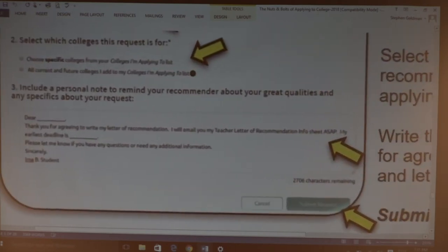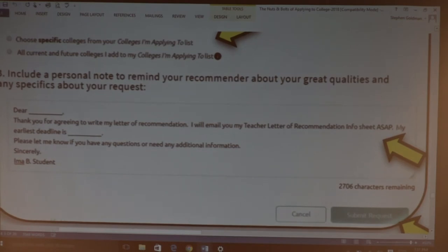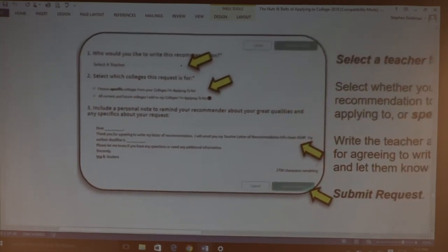Then you want to type a little note to your teacher. Dear Ms. Teacher, thank you for agreeing to write my letter of recommendation. I will email you my teacher letter of recommendation information sheet as soon as possible. My earliest deadline is, please let me know if you have any questions or need any additional information. Sincerely. Okay. Always thank your teachers for doing that. They're doing the letters on their own time. This is not part of their job responsibility. So please thank them for their efforts.